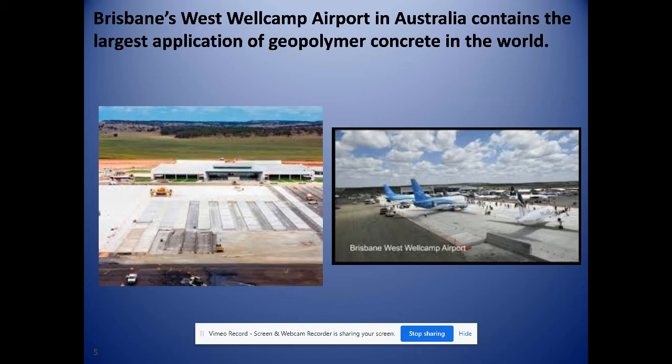This earth-friendly concrete mix was used to construct the runways at the Brisbane West Wellcamp Airport. This was Australia's first green public airport, built in 48 years when it opened in November of 2014. The 70,000-ton airway pavement project lasted from April 2013 to November 2014 and was estimated to cost about $150 million. For this project, the Wagner concrete mix was estimated to have saved more than 6,600 tons of carbon emissions. Because it was so successful, the Brisbane Airport concrete project won a Sustainability Excellence Award from the Concrete Institute of Australia.